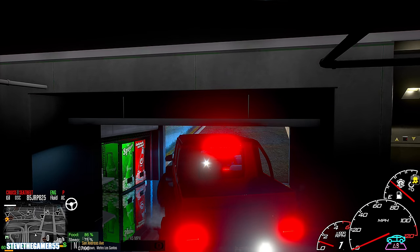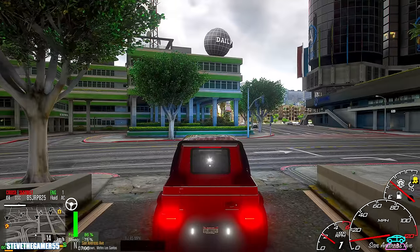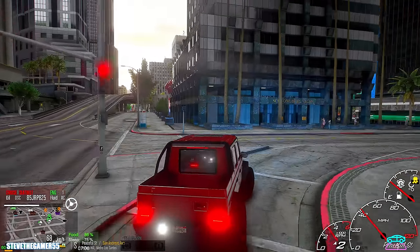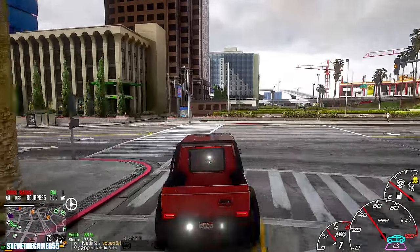All right, so what we're doing right now is picking up the trailer. Oh, that was a thing. All right. Let's go pick up the trailer, and then after that, we should be all set. Bro, the lights for this thing are so bright. Oh, this thing moves.